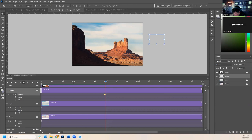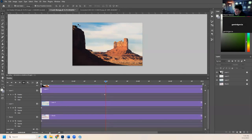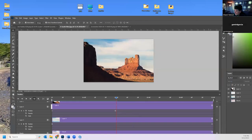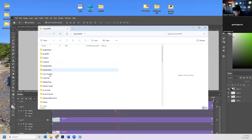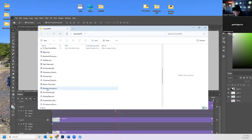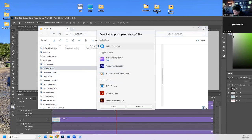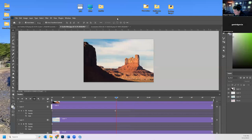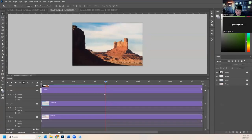Listen, I forgot it does have an audio track here. So if you have audio, you can add that to it. I have sound effects, but I don't know that I have an airplane. There's electric hum. And then the audio, I think you can just drag and drop it. Let's see. This is an MP3.